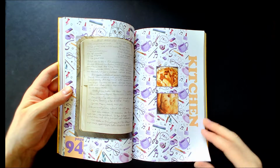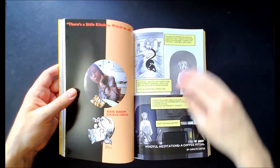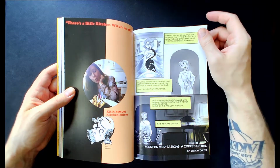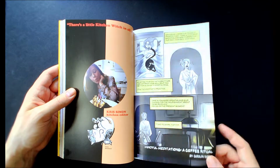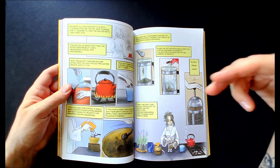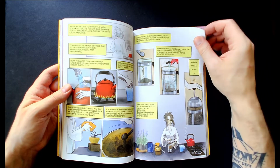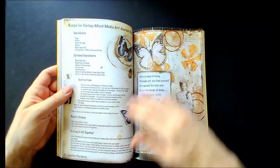Apple pie recipe. This is my section right here. I'm a cook, so this is speaking right to me. And Chris Simon, she's the editor on the kitchen section. I love this. Mindful Meditations and Coffee Ritual by Carolyn Carter. I really like this. I love my coffee, and having a little meditation ritual with that, I think is a brilliant idea. Definitely something I want to implement.